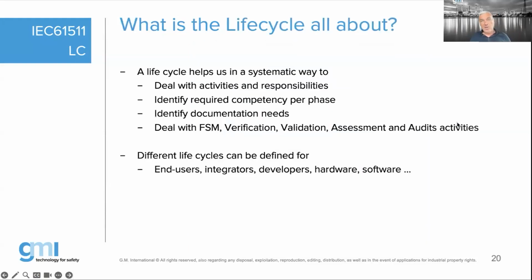What is the life cycle all about? As I just explained to you step by step, it's a systematic approach. It will help you to describe the activities in text, in requirements. It will also define, by functional safety management, what the responsibilities are. In other words, accountability and responsibility: who is accountable for what and who is responsible to carry it out.